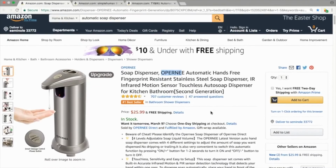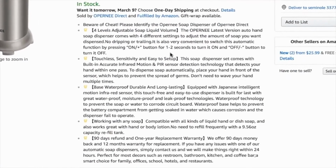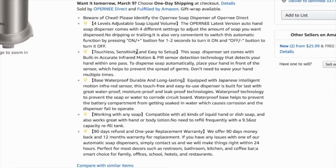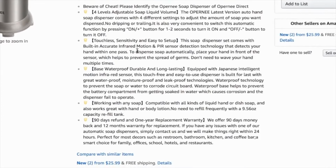So we're back at the same soap dispenser, and if we scroll down, you can see how much they've used their bullet points to get as much text on the screen as possible. And they mix it up really well. They're using a mixture of benefits and features, and they're also using keywords. And it's perfectly okay to use the same keywords in your bullet points that are in your title. By all means, go and look at what they're doing with this listing. It's a very good example of what you can and can't do.